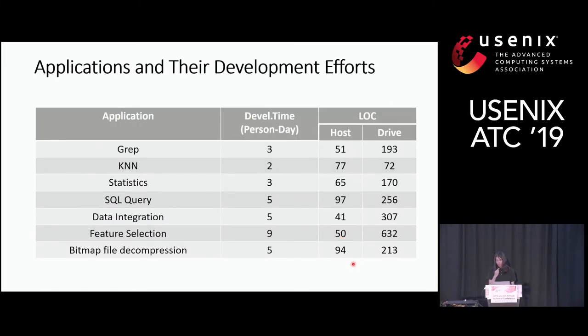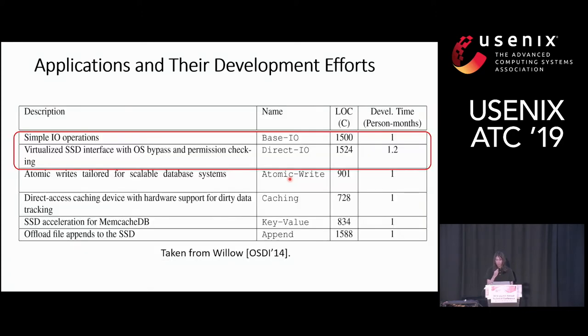This table shows applications used in the evaluation, as well as their development effort. All code is written in C++ here. On average, each application takes tens of lines of host code and hundreds of lines of drive code. We also show the development time in terms of person days, which ranges from 2 to 9 across applications. To make a comparison, we also show the development effort of an existing work. As shown in the figure, it takes thousands of lines of code and over one person month, even for implementing simple operations.